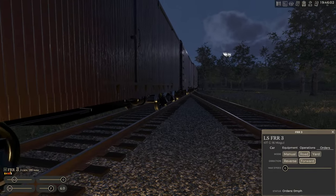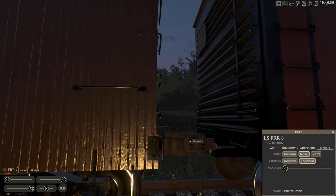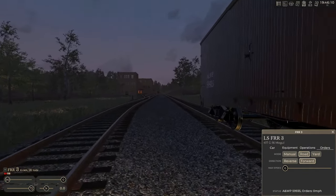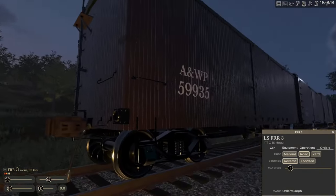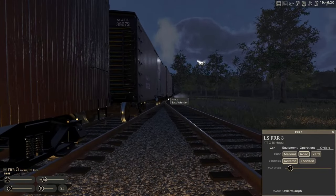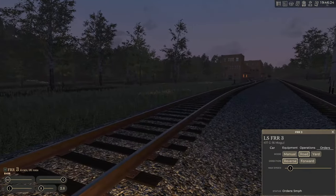All right, that'll do, Al. So the wheel's on the other side. There it is. Okay, now we can poke cars back where they go.